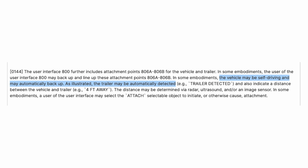A user of the user interface may select the attached selectable object to initiate or otherwise cause attachment. But if I was a betting man, I would hazard a guess that it would probably be the Cybertruck that moves and not the trailer, as that would require another engine and all sorts of unnecessary and expensive items to be added to the trailer.